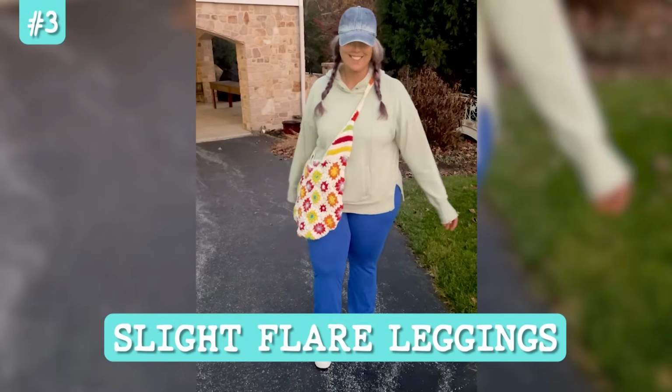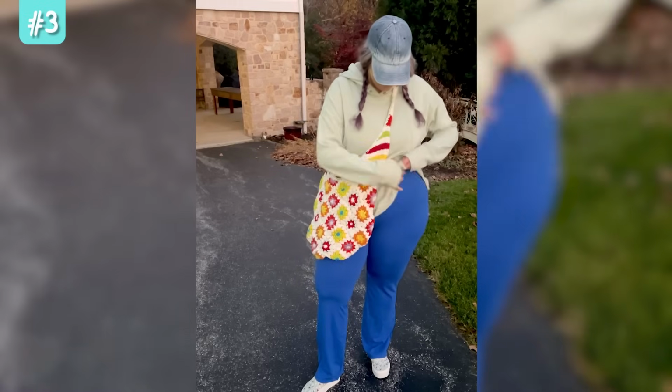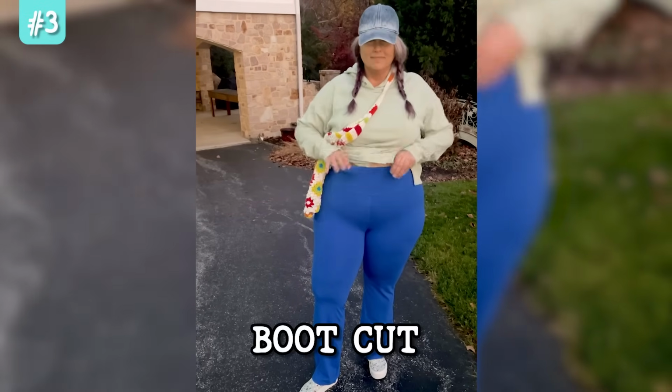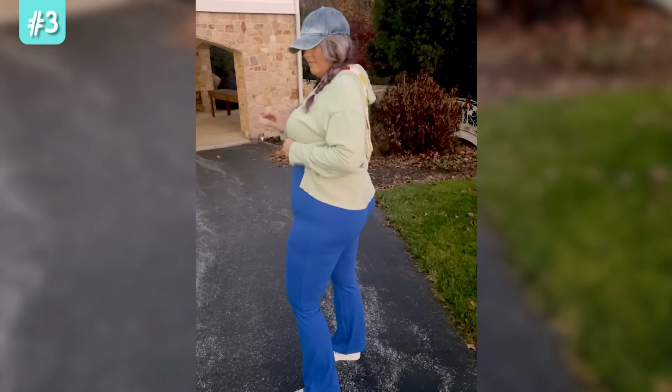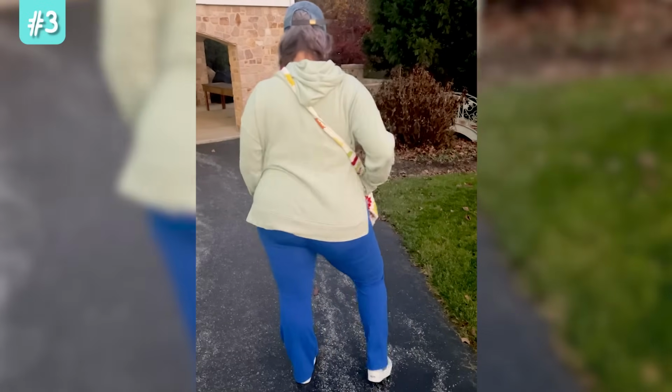These blue pants here are not my favorite from the haul. I didn't really dislike them in any way, but they are definitely not my favorite. So they call them a slight flare. They call them a slight flare legging. And I would say that that is kind of true. If you look at the bottom of mine, they do almost look like a boot cut, which maybe by definition is a slight flare. I don't really know. I don't get into the semantics of all that. And they were a little bit long.